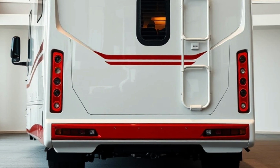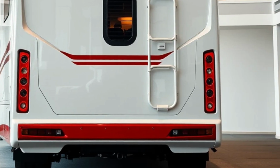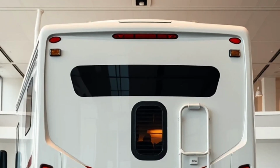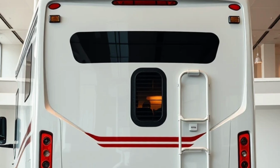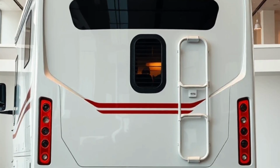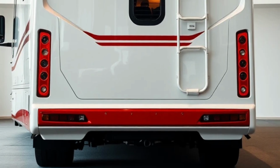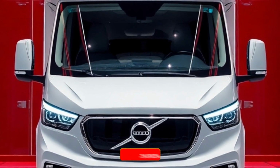What makes this Volvo truly stand out is the harmony between function and feel. It's not just about traveling, it's about elevating the experience. Whether you're headed for the coast, the mountains, or simply enjoying the road, the 2026 Volvo Motorhome redefines how luxury and exploration come together.